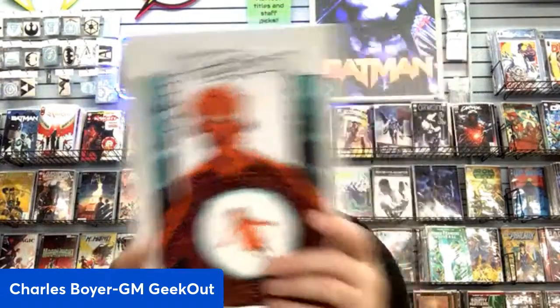All right, next, another great Dark Horse Maze book by Jeff Lemire. This one we got as a request from a few of our independent guys. Jeff Lemire, you don't really go wrong with him. He has some great stories.